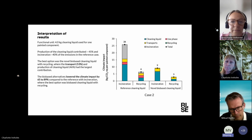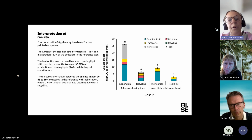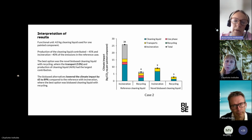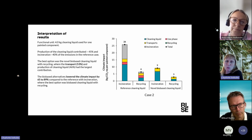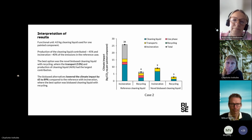Yeah, because when she talked about really bio-based, I was thinking it was like a really bio-organic thing, not so much a chemical, you know? No, it was chemicals. It was only that we used bio-based sourcing for producing the ethanol and the ethyl acetate. Oh, okay. So it's the same solvent, so to say, but the source is bio-based instead of fossil. Okay.